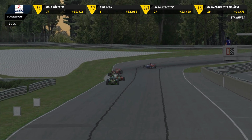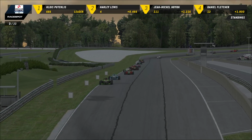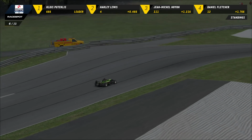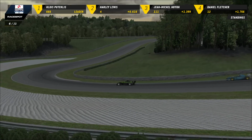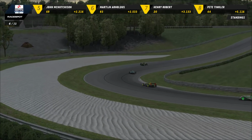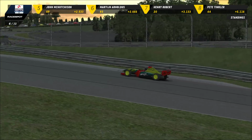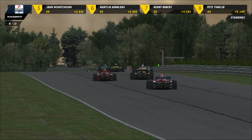So through now on lap number 3, it's going to be Oldest who leads this race by just a few tenths of a second over Harley Lewis. Actually, take that back. The gap is down to about half a second, so maybe a mistake from Oldest, because Harley did rail in nearly 4 tenths of a second that last time by. Then it's the 111 of John Michael Noyon. Daniel Fletcher has himself already back in the top 4. He went from outside of the top 5 to into the top 4 on that first lap.